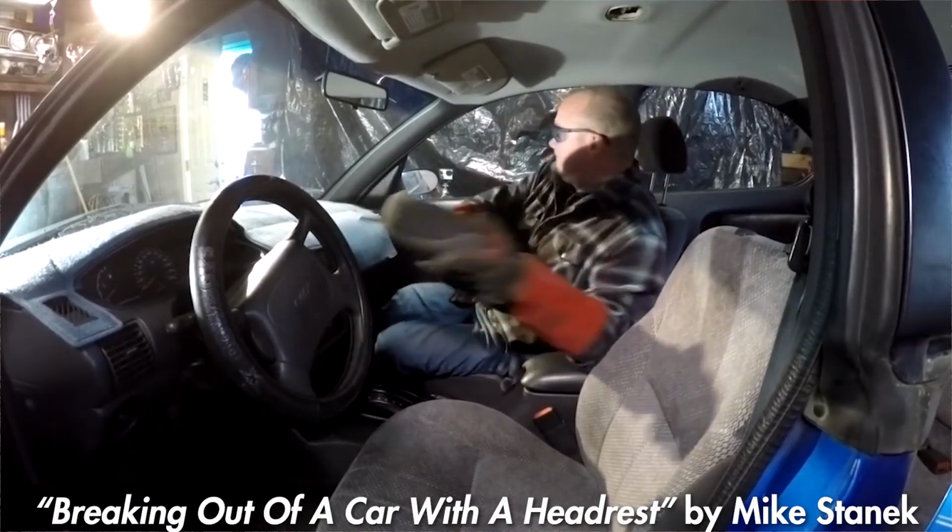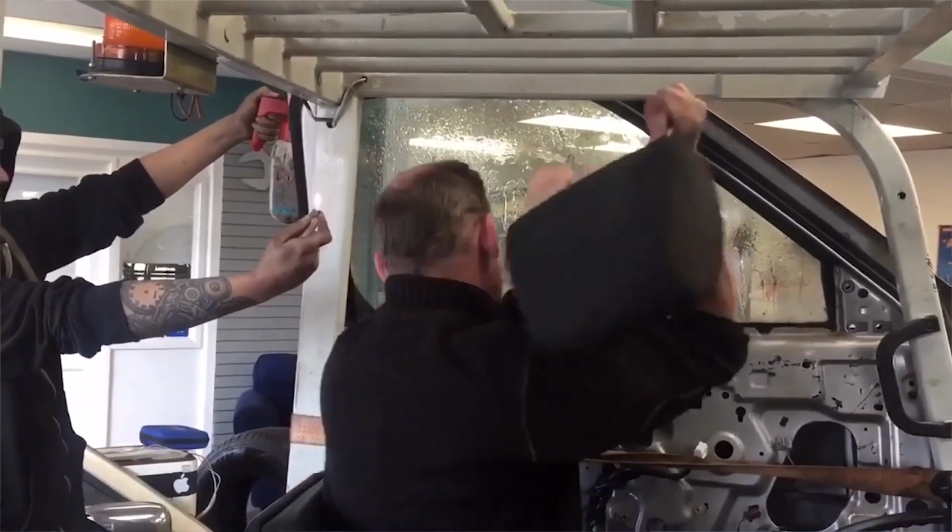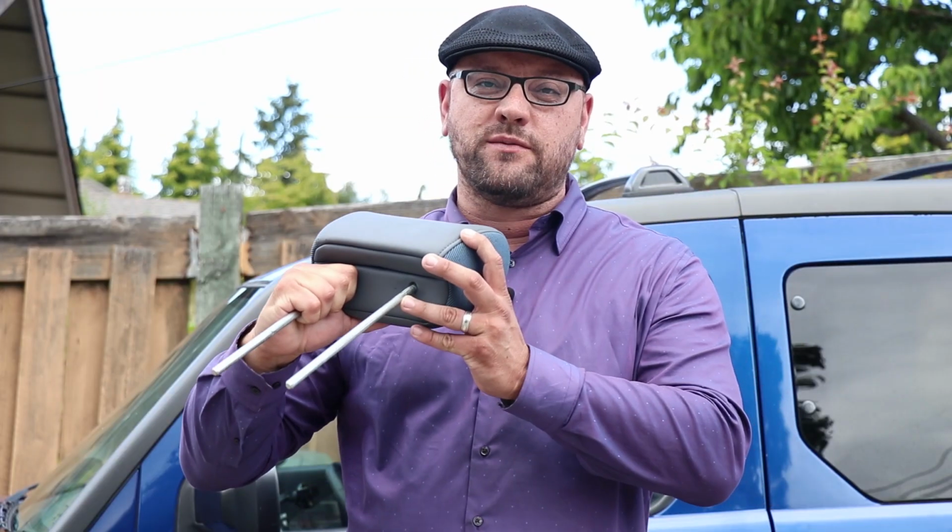It would probably be a great idea for car manufacturers to actually make these headrests be more of a glass punch. With all glass punches, you want to aim for the corners of the window, not the very center of the window. The very center of the window is going to be hard to punch out. You want to go for the corners because that's where the tempered glass breaks.